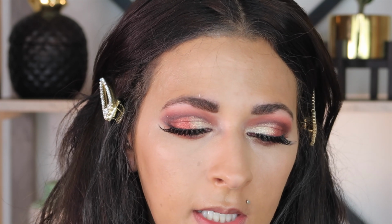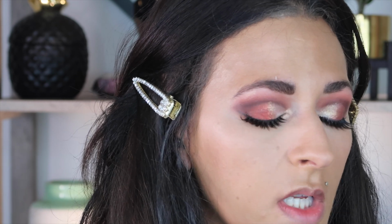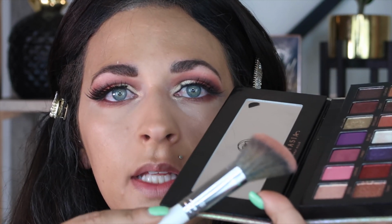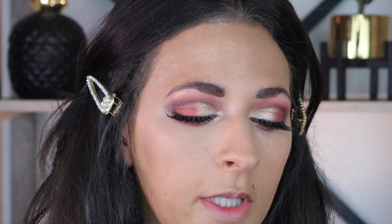All right, for the inner corner, I'm going to go ahead and take Soleil, which is the very light gold shade. I love the way this look came out, though. I'm really happy with it so far. Foundation-wise, we won't know until we get in there. So what I'm going to do next is take this Supreme shade, which is that light pink. I'm going to very lightly dip my blush brush into there. And it works really pretty, as long as you use a light hand.